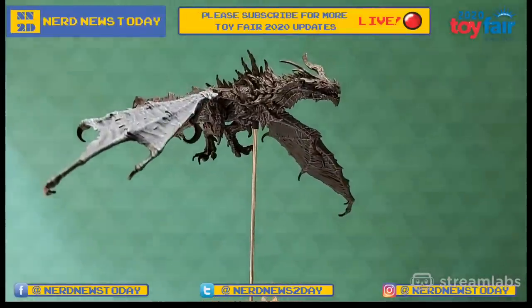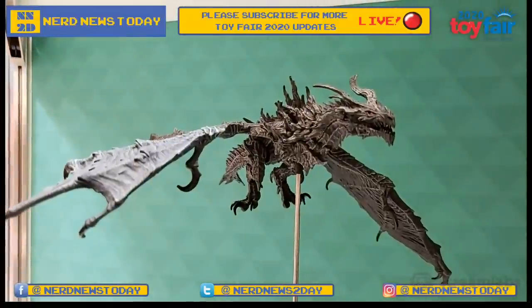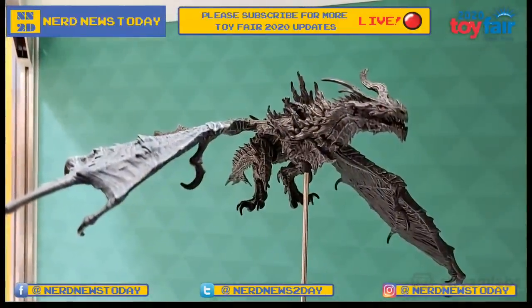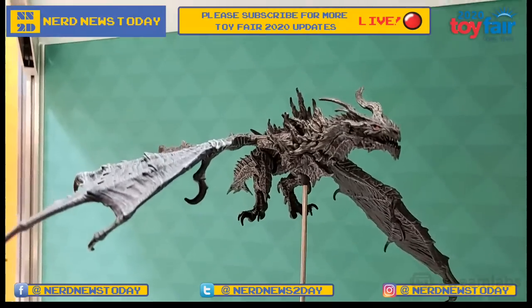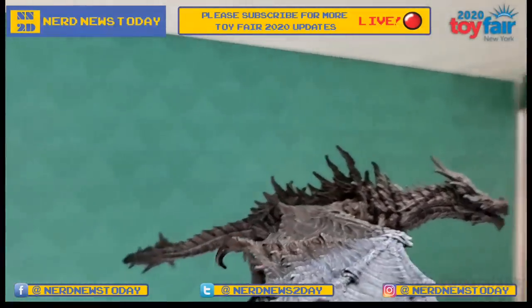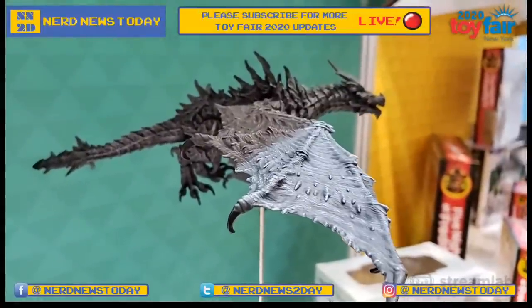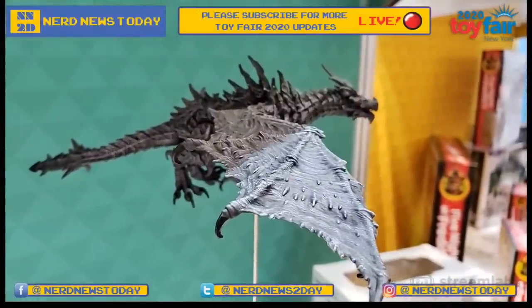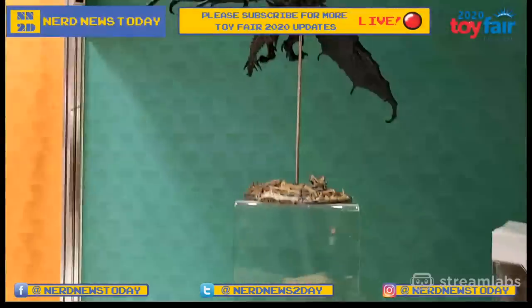Next is Elder Scrolls. So we do have a license for this, and we have Alduin from Skyrim. He's out in stores currently, and he has about 12 points of articulation. Honestly, looks super cool. Like, we can't go wrong with dragons. Just insanely amazing. He has some ability to move the wings as well, and the tail. Cool.